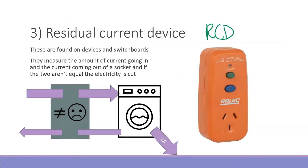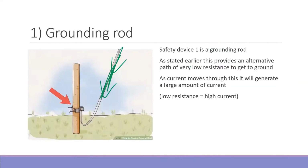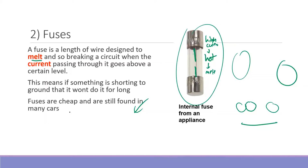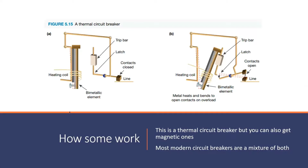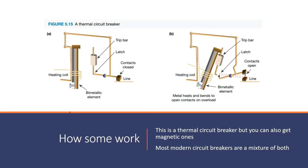What I'm going to do now, so those are the 3 devices. Let's talk about them again real quick. We've got grounding, which is great. It gives an alternate path for the electricity to get down that isn't through a human being, that isn't through a newspaper. It's through the wiring in the house itself. And it's got a really, really high current. That really high current is enough to melt a fuse and therefore stop the circuit running at all, or it's enough to trip a circuit breaker, which might work in some way to prevent high current from getting past.